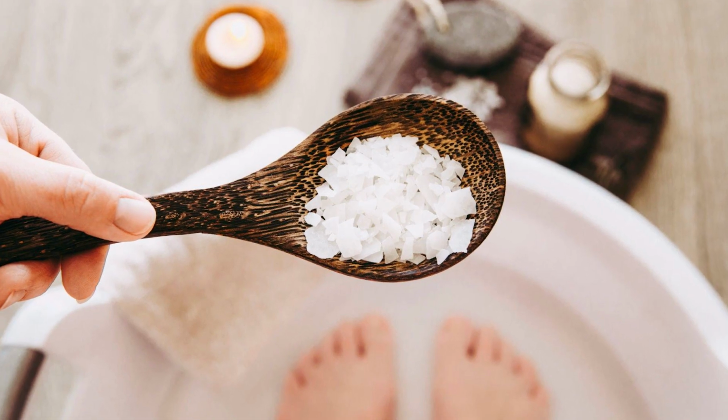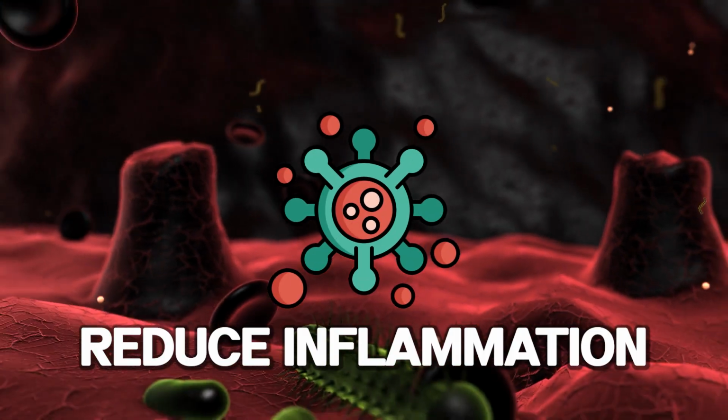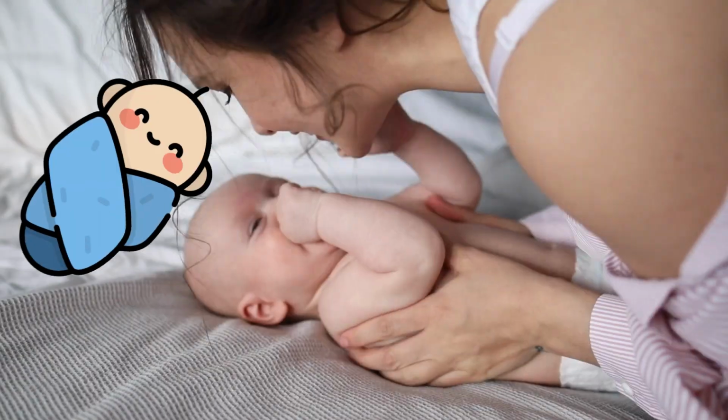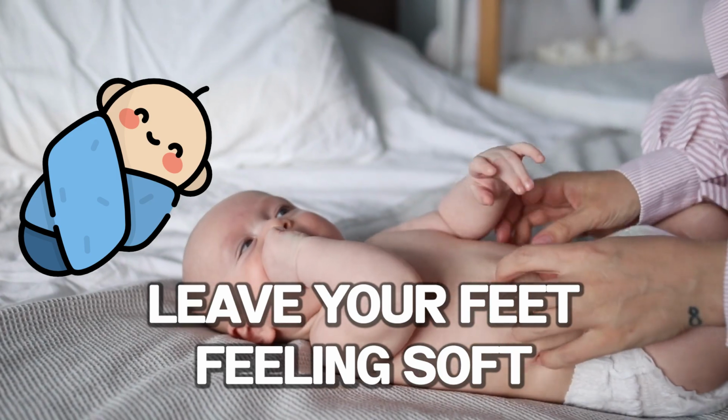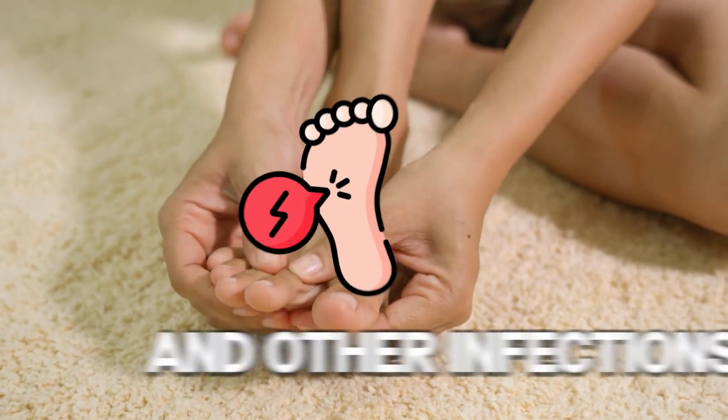For a better time, add some Epsom salts or essential oil to the water, which can reduce inflammation, improve circulation, and leave your feet feeling soft like a baby's skin. Regular use of baking soda foot soak may also help prevent foot fungus and other infections.